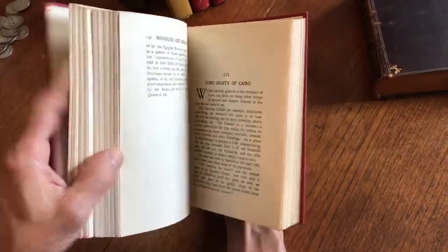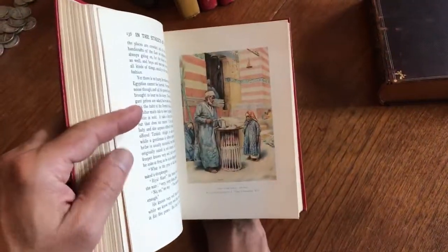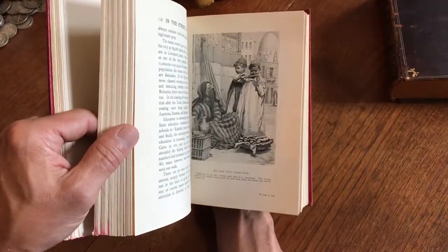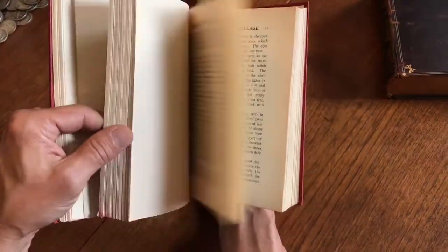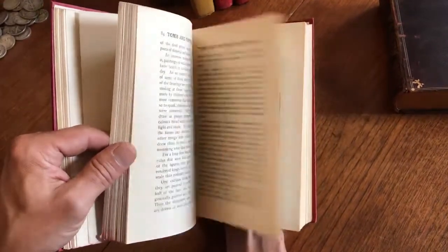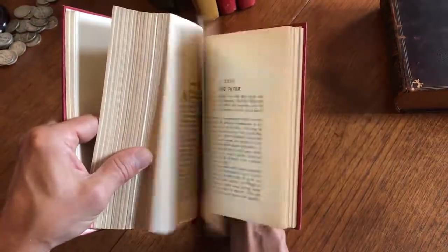As you can see, they talk about pyramids and the Sphinx and mosques. And look at that right there, the sweetmeat cellar. Very interesting. Sugar stick. Look at this, a whirling dervish. It's very interesting. Nice illustrated book.